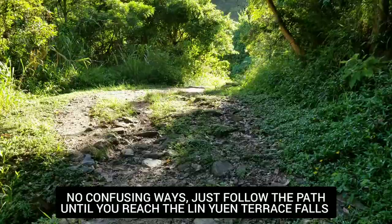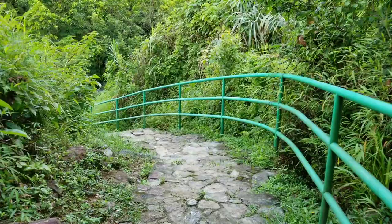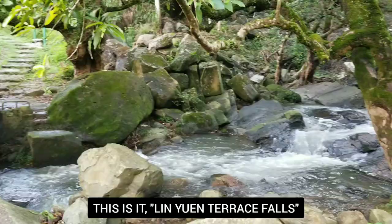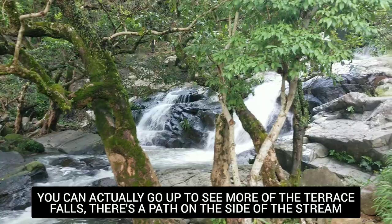We're almost at the Lin Yuen Terrace Falls. Look at that! There you are! See? Alright, here you go. This is it. Oh, there are some people there actually.